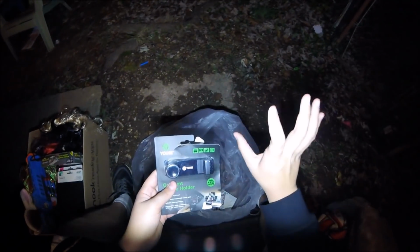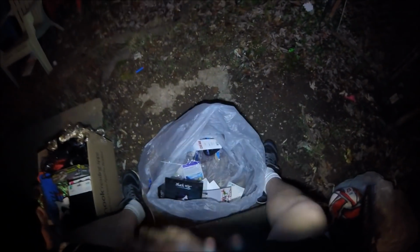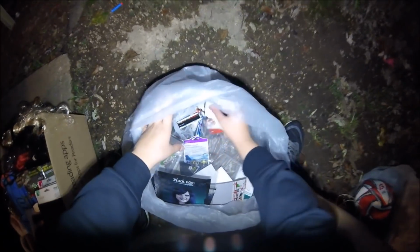This is the thing, it's the ripped box, but it looks perfectly fine. It just clips on your vent and it holds your phone while you're driving. We actually use the one that we found in the dumpster before that goes under your window and suction cups and holds your phone. We use that every single day and it's worked great.